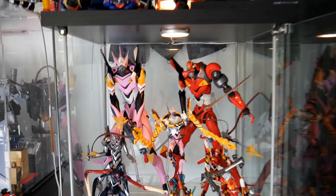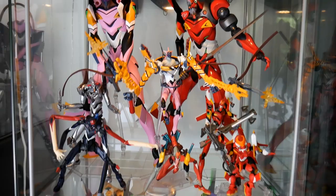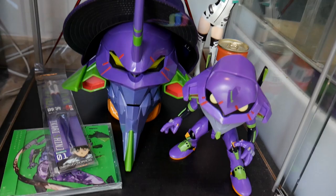Guys, I'm so happy because I just got my hands on one of my Evangelion toy holy grails. You know, I've been collecting Evangelion stuff for almost 10 years and I mostly collect Evangelion action figures and some goodies, but this one, guys, is actually a candy toy. I know it sounds funny, but I've been looking for it for so long. And last night, boom, the magic happened.